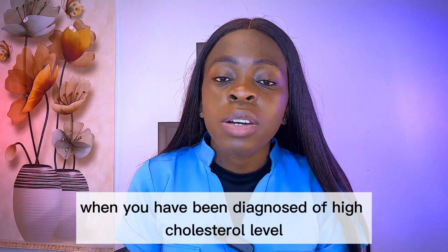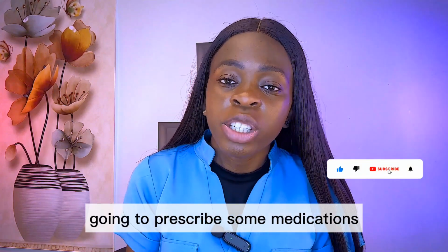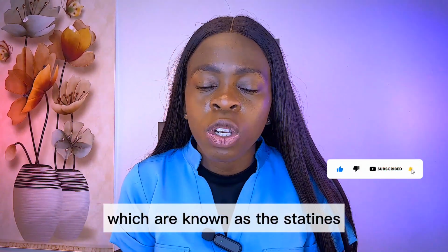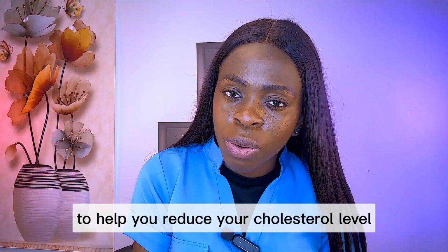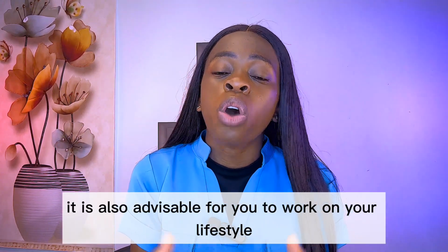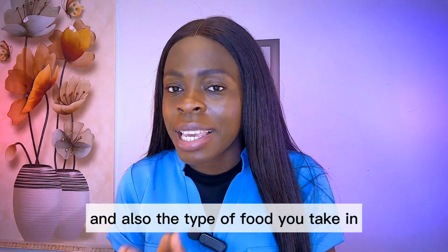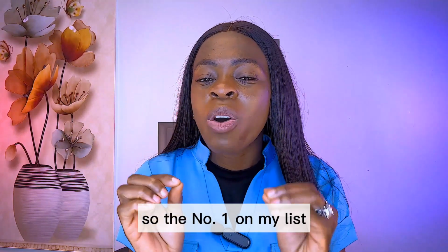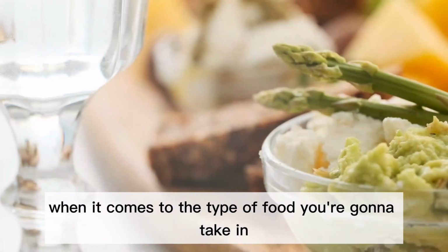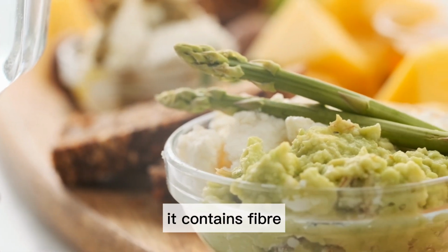When you are diagnosed with high cholesterol level, your doctor is likely going to prescribe some medications known as statins to help you reduce your cholesterol level. While taking this medication, it is also advisable for you to work on your lifestyle and also the type of food you take in. So number one on my list is oats. Oats is very good. It contains fiber.